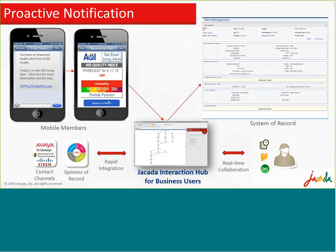We're rapidly integrating with the systems, which, as I mentioned before, we've integrated with a number of the systems in the healthcare space, and we're going to facilitate real-time collaboration. So if this individual needs to upload biometric information or vital signs, as an example, that can be done and facilitated through our Interaction Hub.